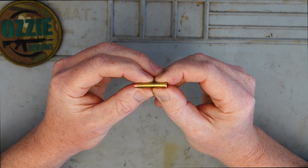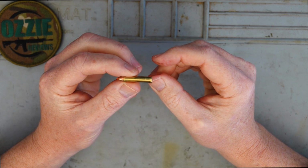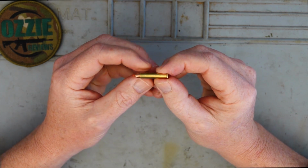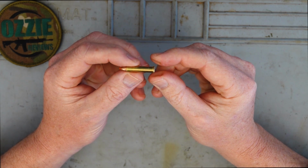So this time we're talking about the 22 Magnum. The 22 Magnum, or the WMR, or Winchester Magnum Rimfire as it's known, was introduced in 1959 by Winchester. So it's been around for quite some time.